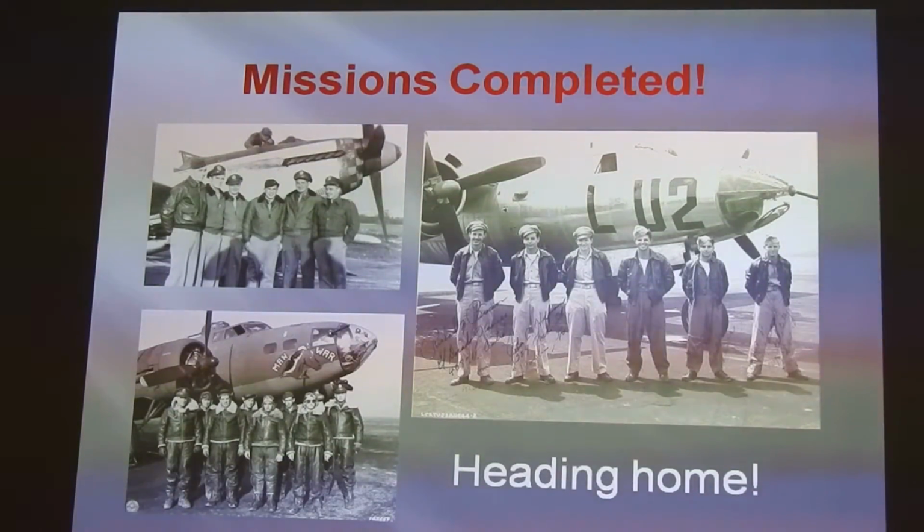Well, during that time, the crews had a certain number of missions that they were required to do, and when they had finished the number of missions required, they were able to go home. There would be so much to talk about the missions that these guys flew. Some of them were relatively low risk. They would call those milk runs. Others were very, very difficult, very challenging, and in many cases, many of their squadron mates did not return from those flights. But due to, I'm sure, good piloting and good fortune, all three of our pilots would complete their missions and come back to the States.